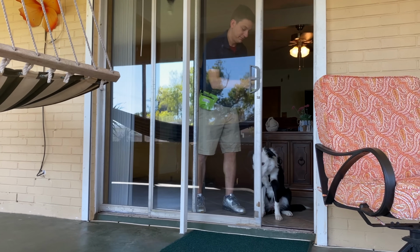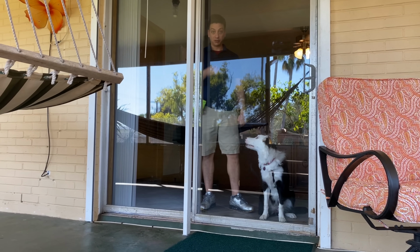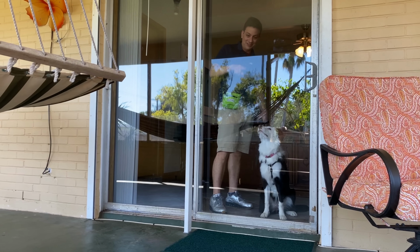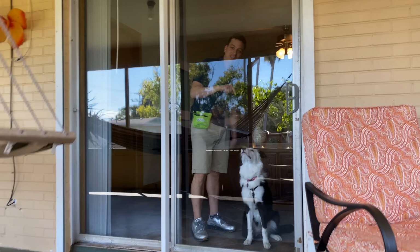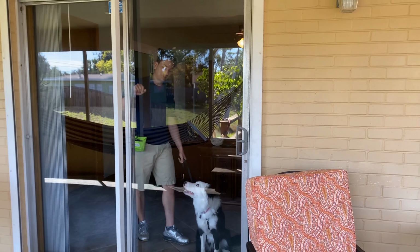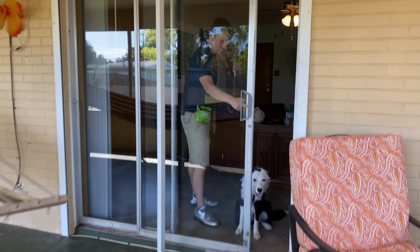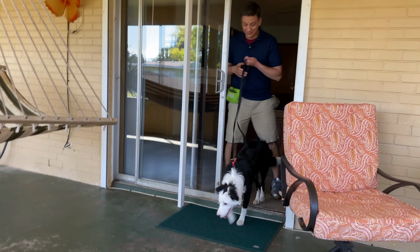Good. This time I'm gonna use the environment as the reward instead of a treat. So, that's a really handy thing you can do. There's a moth over here that's got her attention. I don't know if you can see that. But here's a real life distraction. She's responding well. Wait. Okay, let's go. All right.